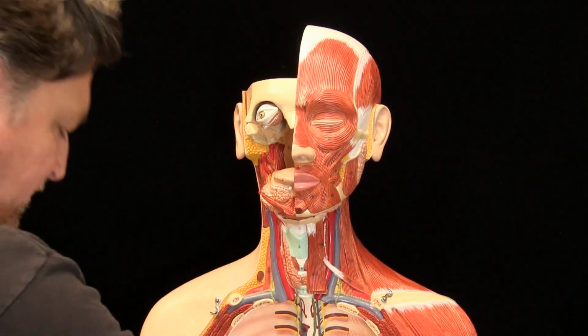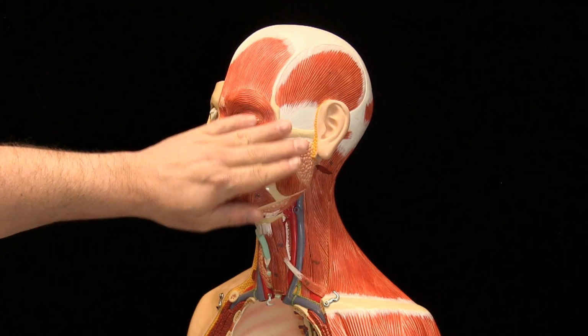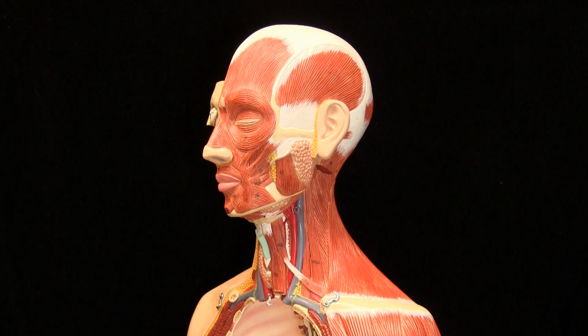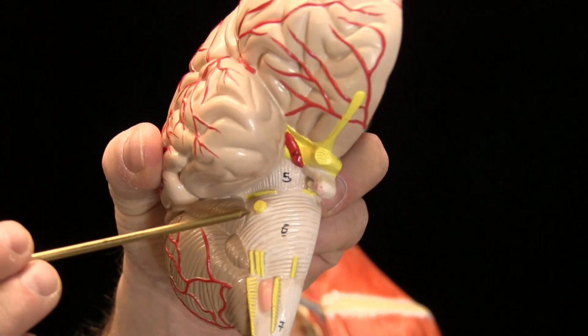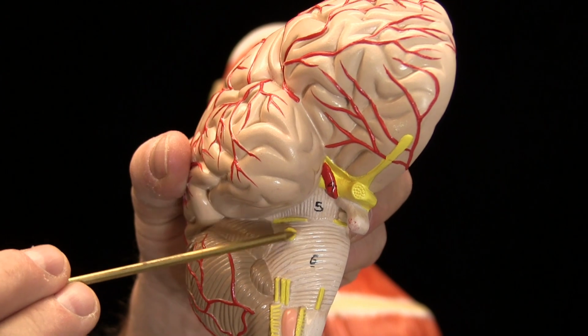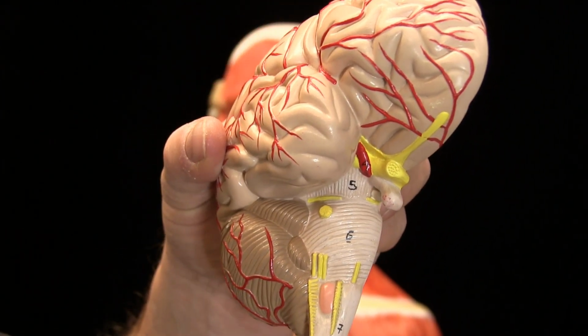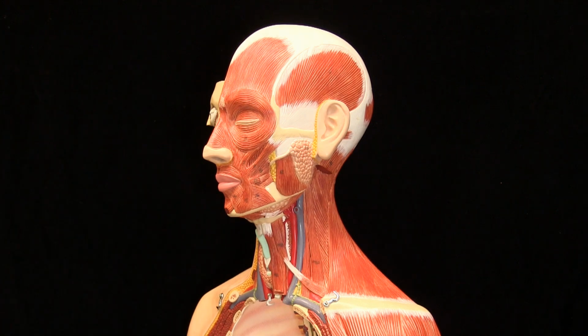Cranial nerve number 5 innervates sensations to the face. So we have 3 divisions of the cranial nerve number 5. Let's get a quick look at it here first. It's leaving from the pons, just here. So cranial nerve number 5 is known as the trigeminal nerve because it splits into 3 parts, and they all convey sensations from the face.